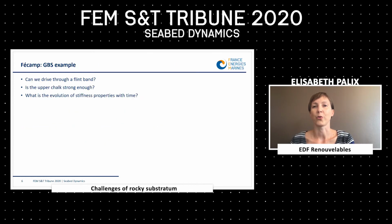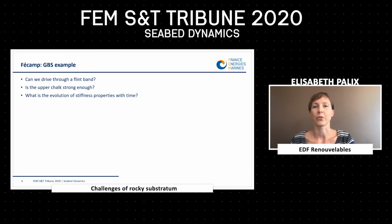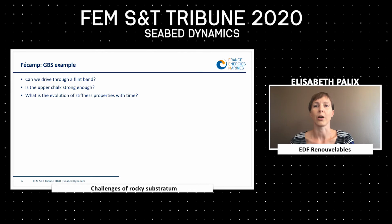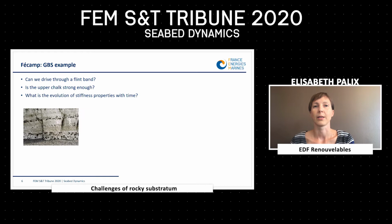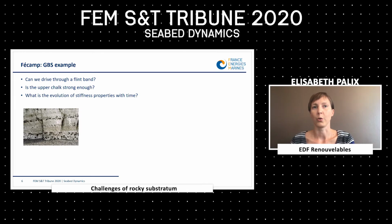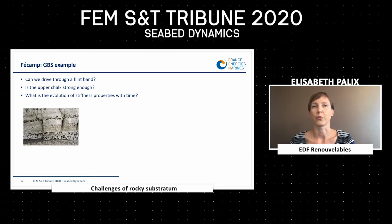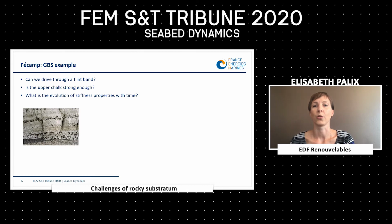For example, the FEM project, seated in chalk. The first question we had to answer is, can we rely on driving through a flint band, as you can see there on the picture? And the answer was no. We didn't take the risk to get a pile or monopile driven through this very hard band of flint. So we went for a GBS concept.